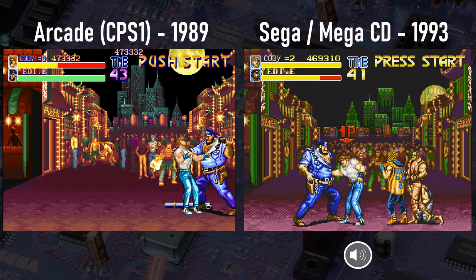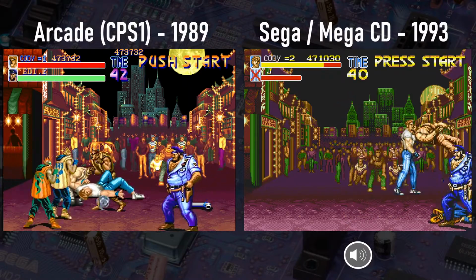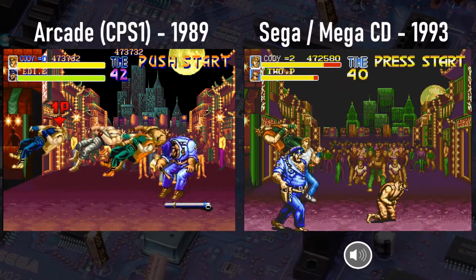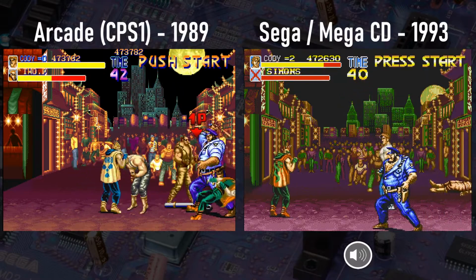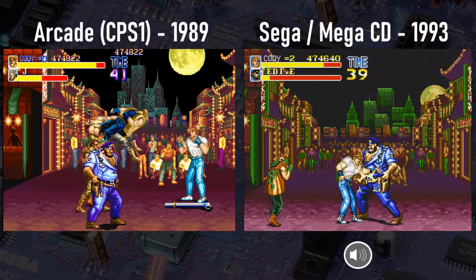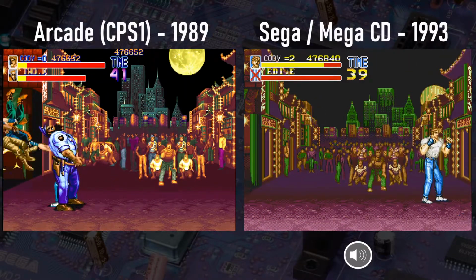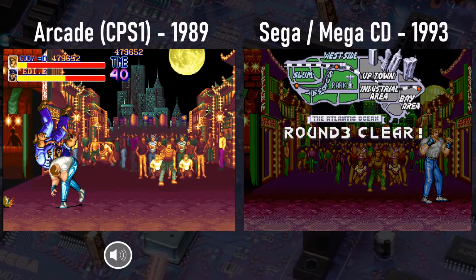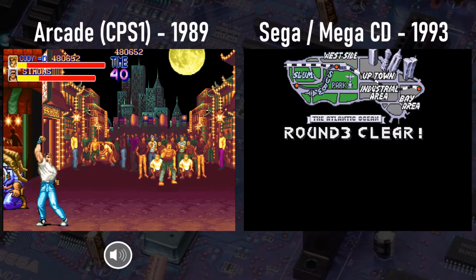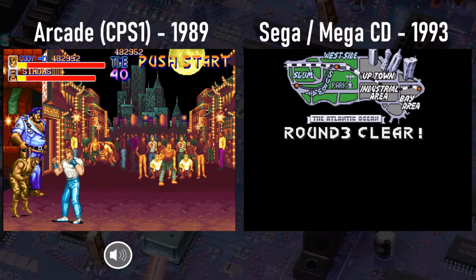Again, Final Fight CD has fewer bystanders in the background, and many of the ones that are there look noticeably different. Also, in that version, their animation is hilariously fast. And also, the Sega CD really flexes its power here by having one more animated guy than the arcade version. Well, that tears it. I guess the Sega CD Final Fight is the best version of Final Fight. You know, except that it isn't.